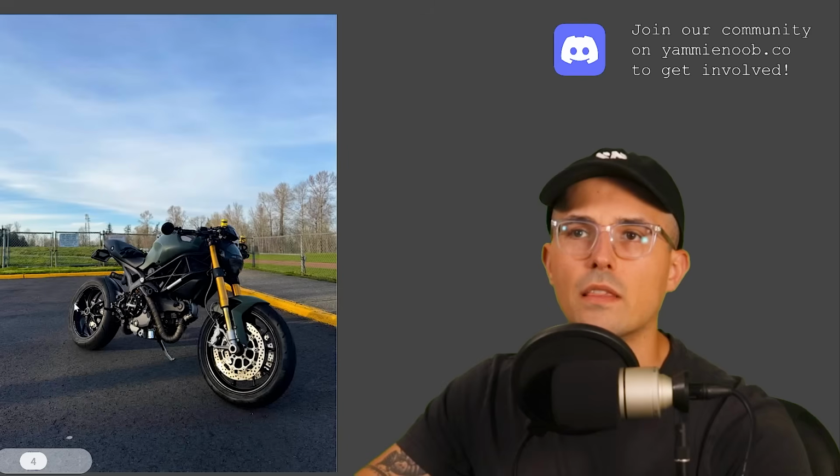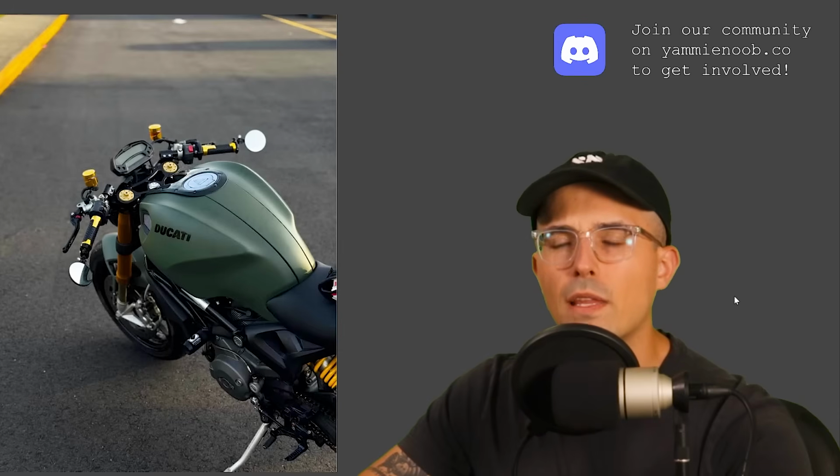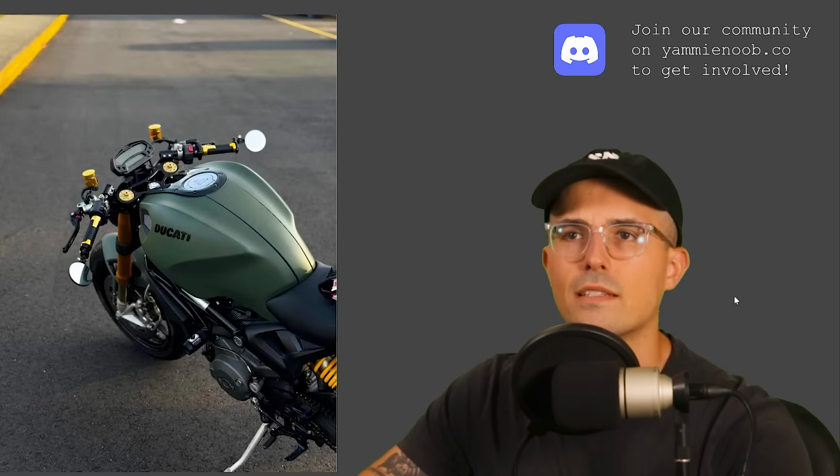Beautiful looking brakes right there. You love the single-sided swing arm of the Ducatis, always so beautiful. The matte green is a nice touch. I don't remember if they came like that from the factory. I don't think Ducati sold it in a matte green color back in 2009, but this bike is very timeless. I mean, this is still good hardware on this machine to date.